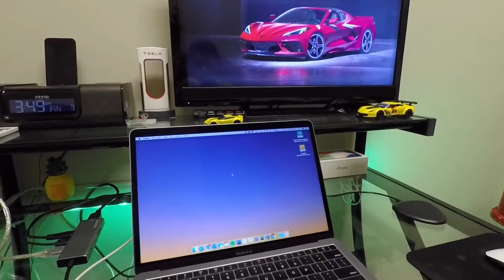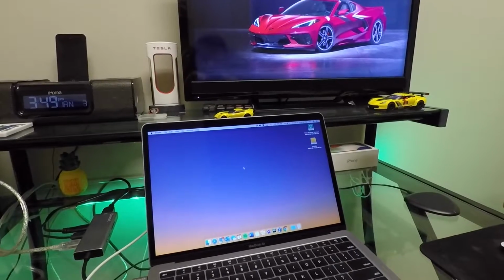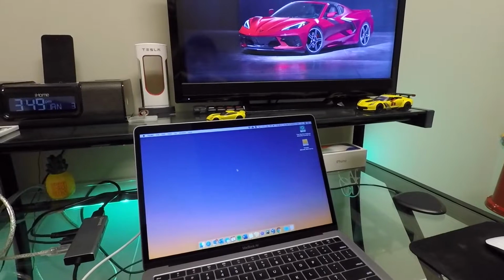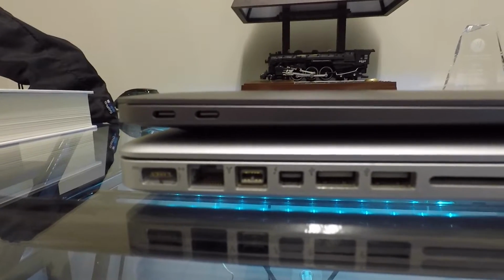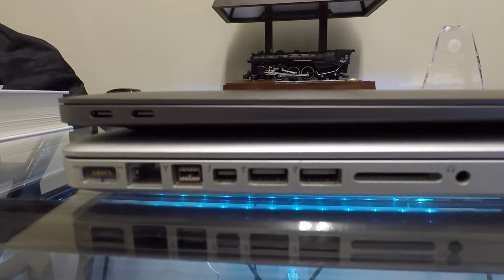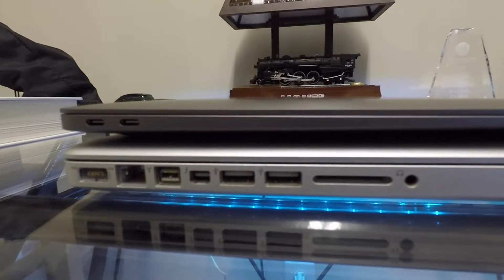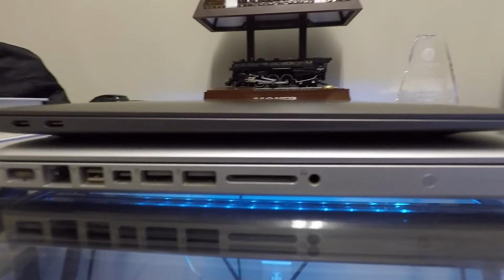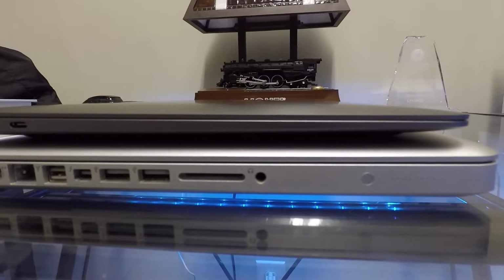I mean, this thing is always smooth, it's always fast. The only times where you may notice a slowdown is when you're doing virtual machine stuff, but even then it's still not as bad as you would think it would be. This also helps too, because macOS is just really good at how it allocates RAM and how it performs tasks and everything. So the smaller processor is really not a burden on this machine.